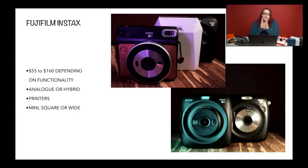So Instax. Fujifilm has been making Instax cameras. Honestly, I don't know how long they've been. Devin, do you know how long they've been making Instax cameras? Long enough to make a lot of money off of them. And have a lot of different model options.